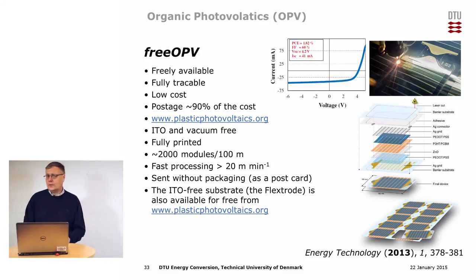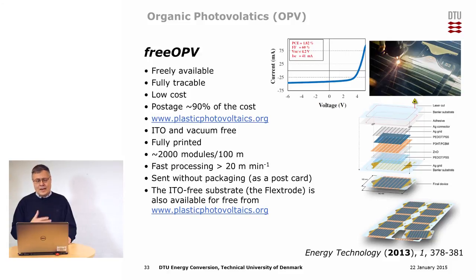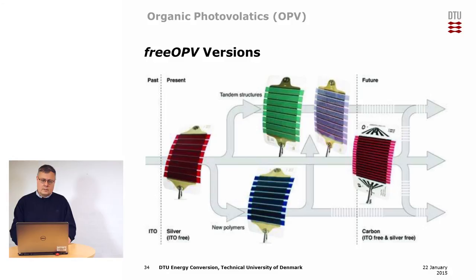We also call them free OPV for another reason, because we felt that it would be good for the community if people could get to know and experience these solar cells. So they are made freely available if you have a scientific purpose or educational purpose. You can apply for solar cells at our homepage at www.plasticphotovoltaics.org. We have many different versions of the free OPV. This is the vehicle that we use for investigating this technology.